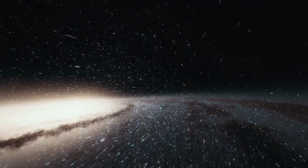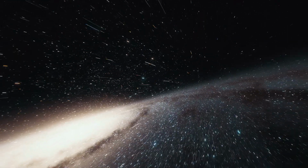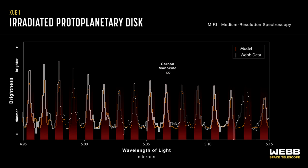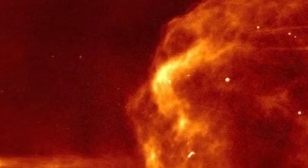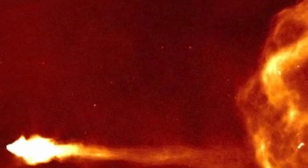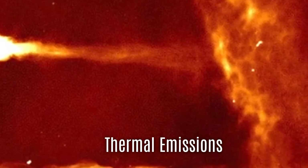Interestingly, Webb's infrared observations also reveal the different types of emissions coming from this region. The spectral index shown in the bottom left corner of the image helps us understand how the colors in the image were applied to the radio data, providing insight into the processes that are at play. Non-thermal emissions caused by electrons swirling around magnetic field lines can be seen in the image, as well as thermal emissions which come from heated, ionized plasma.